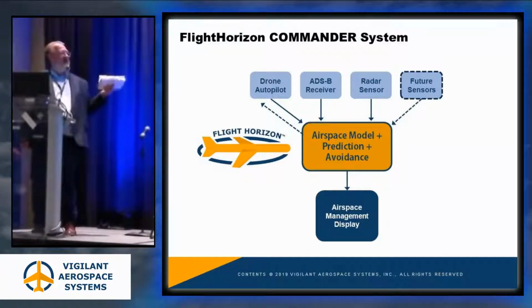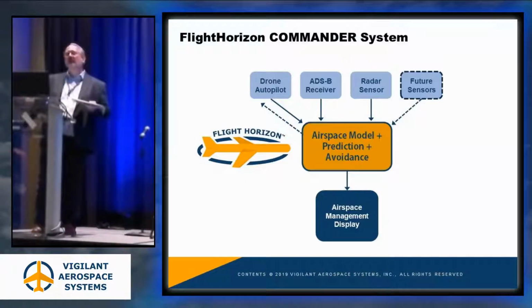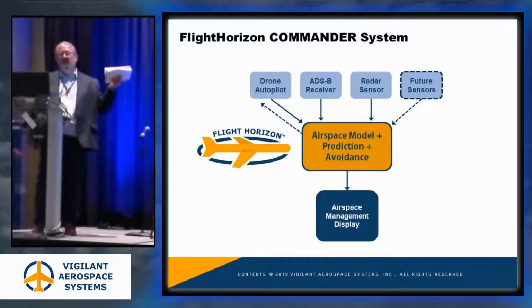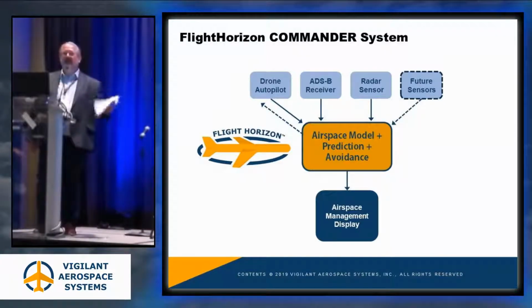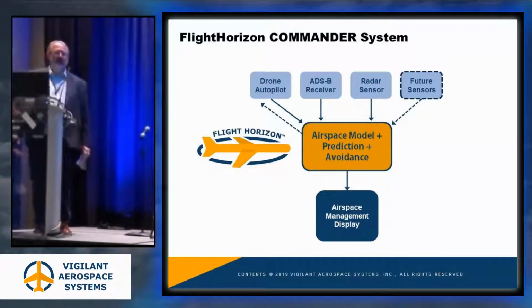But you can run it a variety of places, and then it will output to the airspace management display, or ultimately we plan for it to output to an autopilot. So it's pulling information in from the drone itself. It's pulling information in from a transponder receiver. That's the ADSB receiver, a transponder that's commonly carried and is really supposed to be on all aircraft as of January 2020 that fly in controlled airspace in the United States. There are other countries where it really is already pretty much universal.